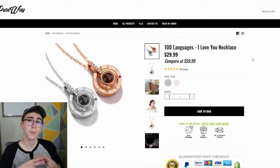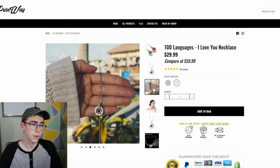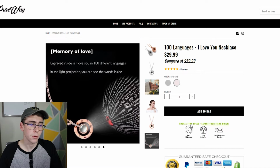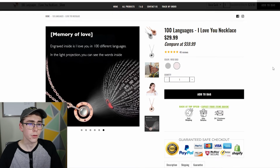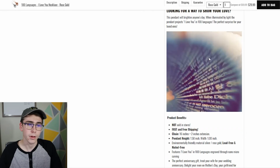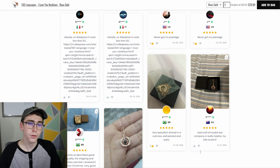Okay, so I found the store at the top of Google, just like the last product, and as you can see right here, they are selling this model specifically, and they have it available in silver and rose gold. So they have a couple pictures of the product in use, and the actual projection that it shows. They're pricing it at $30 compared at $60, so they're pricing it for 50% off essentially. That could be a good marketing angle. They have a couple gifts showing it in use, the benefits, and the reviews for the product.